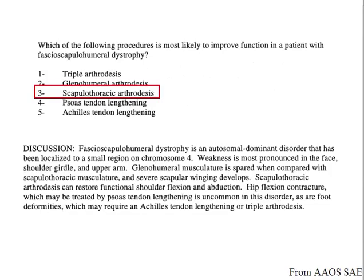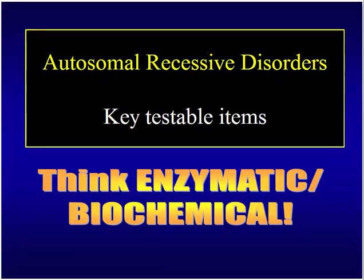Key testable items now on autosomal recessive. Always, if you have to guess, one of the things of this course, if you have to guess, at least have something known cold. Autosomal recessive, if you even think about it, it's most likely going to be a structural or enzymatic defect. I've already highlighted the one that stands out of the mix. Diastrophic dysplasia.